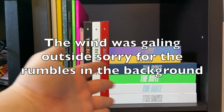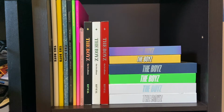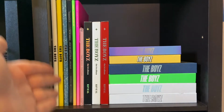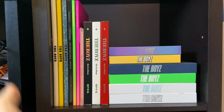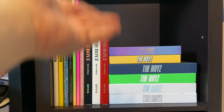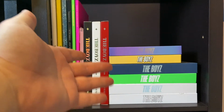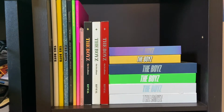So here are the boys albums. I have at least one of each of their Korean releases. And yes, so there's Dreamlike, The Stealer, Thrilling. We have the Tattoo, that's their Japanese release, their first one. We have Reveal. We have the two single albums. We have the third mini album, the second mini album, and then the first mini album. I bought the first one because it came out when I was in Korea.